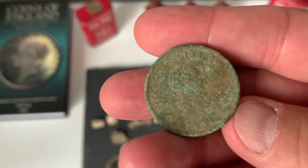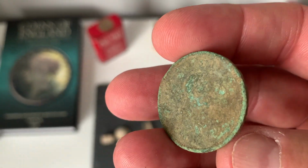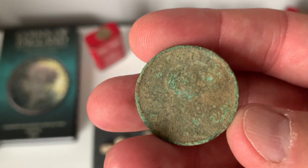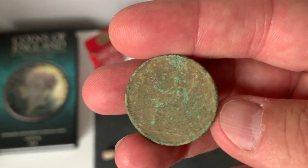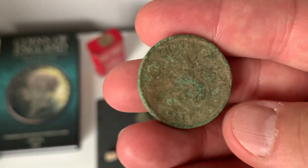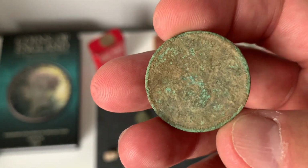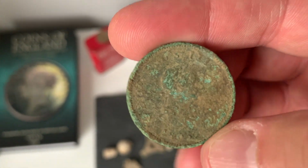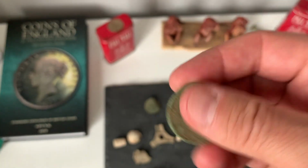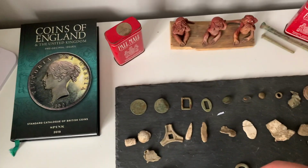And the one I definitely know is this one, which is George the III. 1806 on the coin, and a bit of Britannia on the back as well. I'm going to try and give that a better clean than I have already, and try and put some wax on that. That's in much better nick than the other George III I found a little while ago, so that will take pride of place in the little coin display.